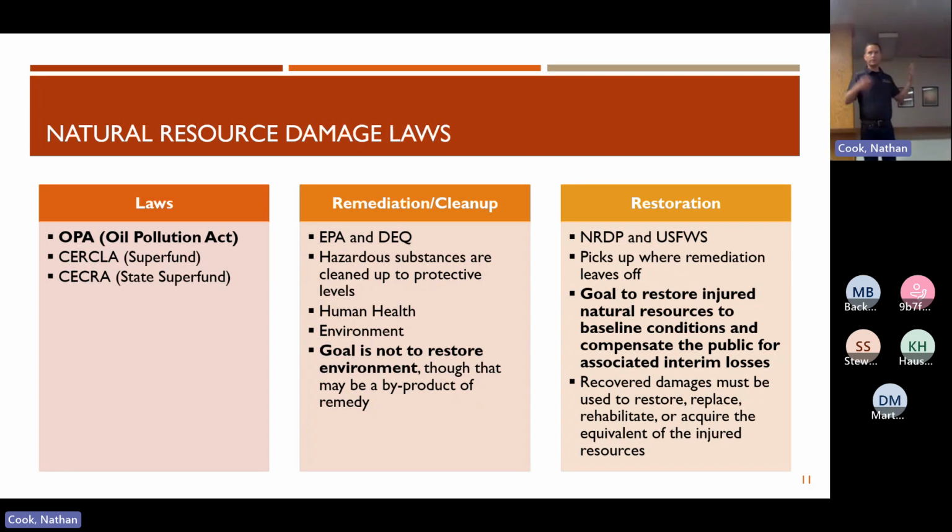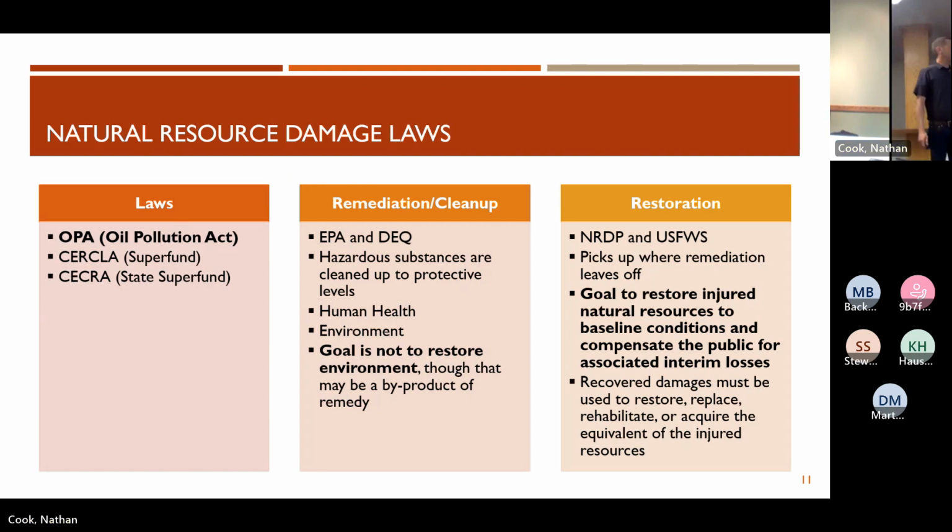So this whole restoration planning project process ultimately arises out of natural resource damage laws. And in particular with the 2015 oil spill on the Yellowstone River, the applicable law was the Oil Pollution Act, or OPA, and you may hear me talk about that as well. NRD works often under CERCLA, which is the federal Superfund law, or CECRA, which is the state version of the Superfund law. And we work closely with other agencies like EPA and DEQ, who are primarily the ones responsible for the remediation and cleanup phase of these kinds of releases of hazardous substances or oil spills.